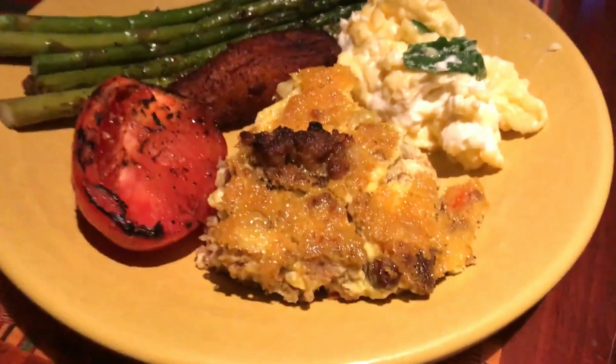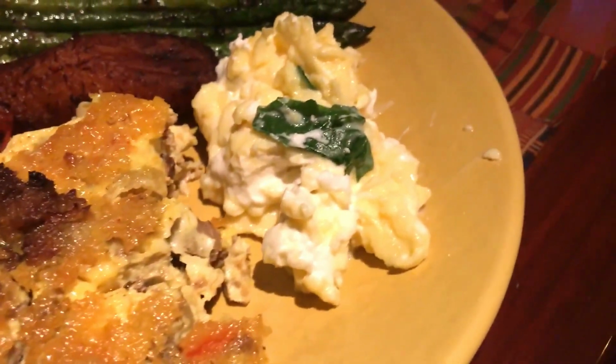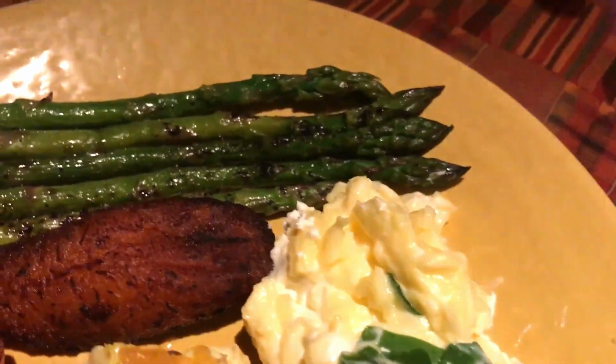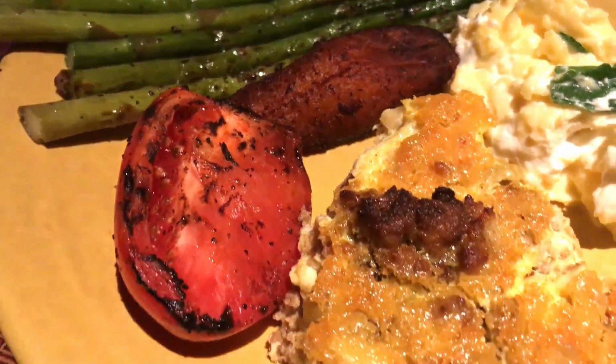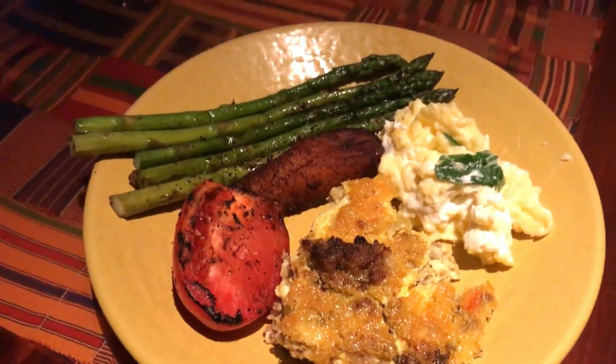I grabbed my plate and dished myself up some turkey bobotie, as well as some spinach and goat cheese scrambled eggs, some oak grilled asparagus, a sweet plantain, and of course, an oak grilled tomato. This plate made me have some rumblings in my tummy. I couldn't wait to dive in.